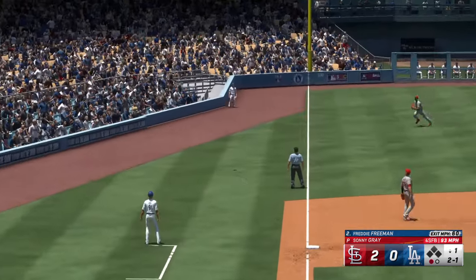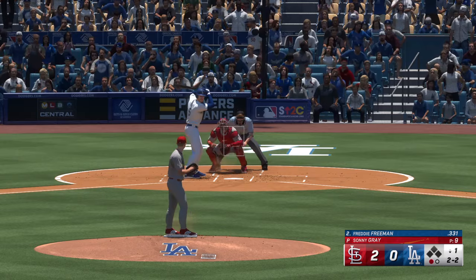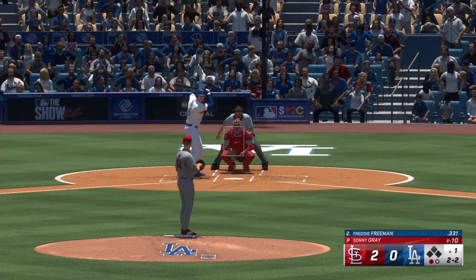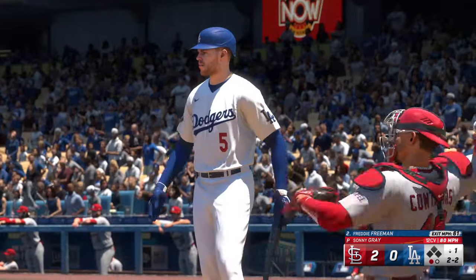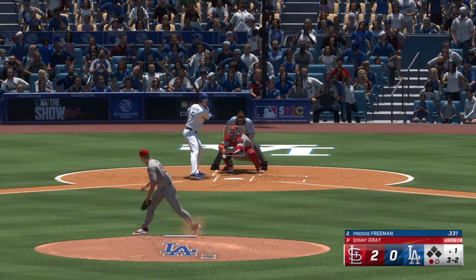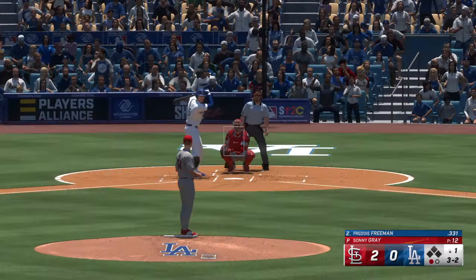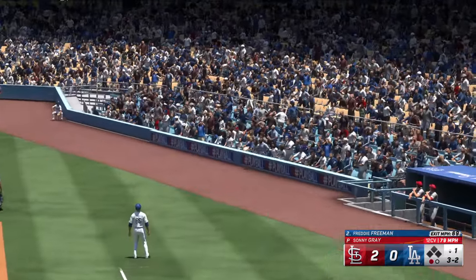Fouled off left side. One down, base is empty. Foul ball, another 2-2 upcoming. Foul off the plate, they'll do it again. 3-2 now. Really good take, especially with two strikes. Foul. We'll see another payoff pitch.